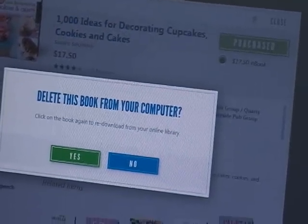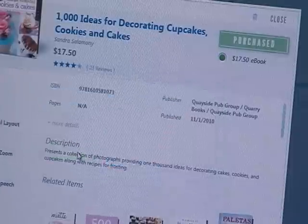Now, when a book is done, this green ribbon will say expired. And then if you click on info, if you click on the small trash can, it'll remove it from your Blio library. And then, since there's time left in this, I could download it again. Exactly.